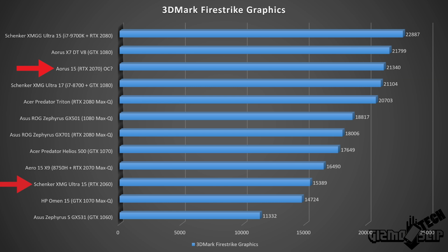Overall, the RTX 2060 and 2070 seem to provide the best bang for the buck in the non-Max Q form factor, but of course it's going to be a little bit thicker if you get the non-Max Q. Of course, you can always go with the Max Q version. I do have one of those laptops in this list. Let's go ahead and dive into it.